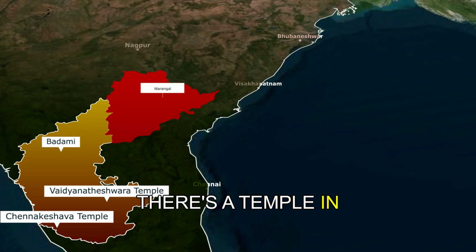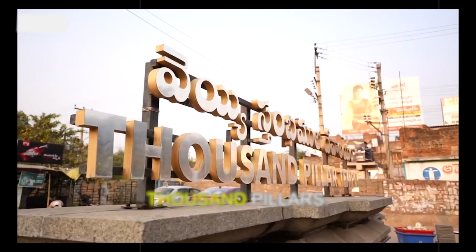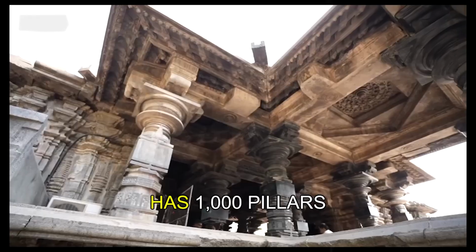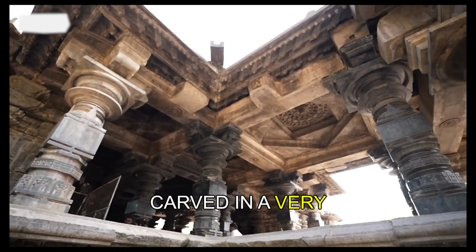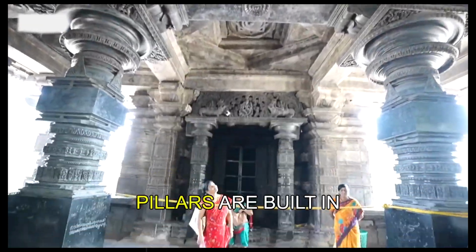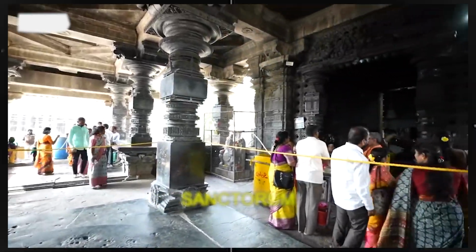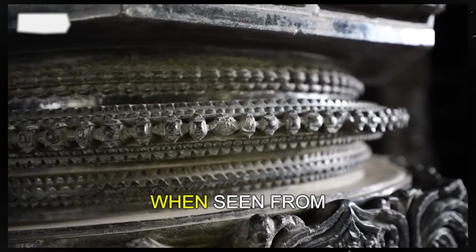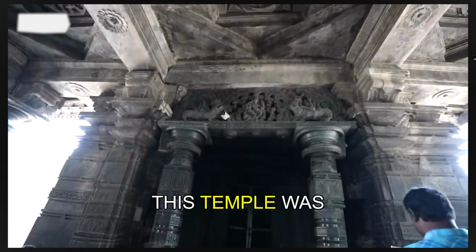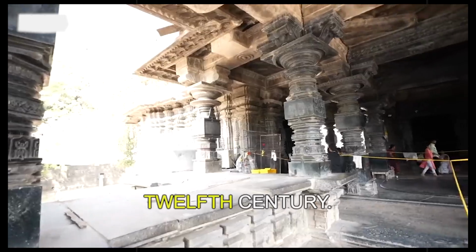There's a temple in Warangal, Telangana, which is famous as the Temple of 1,000 Pillars. Do you know the reason behind this? This temple has 1,000 pillars carved in a very different way, which are completely aligned in a way, and all these pillars are built in such a straight line that the idol present in the sanctum sanctorum is clearly visible when seen from one end. No pillar comes in between. This temple was built by King Rudra Dev of the Kakatiya dynasty in the 12th century.